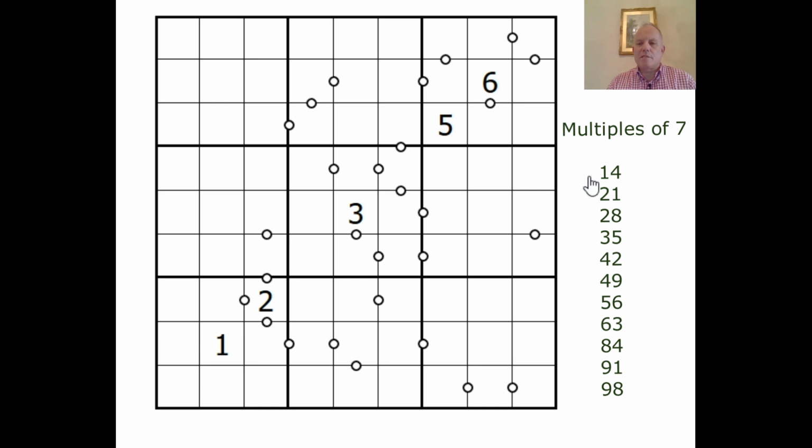You'll see I've left out 70 and 77 from my list of two-digit multiples of 7. That's because 70 features a 0, which can't be in a Sudoku grid, and 77 is not possible because these go either across or down, and that would create two sevens in a row or column. So they're impossible, so I've left them out. And we've got the other 11 possibilities. It's very important to remember to go up as far as 84, 91, and 98. Don't just stop at 70, because those numbers could well come into it and make it interesting.